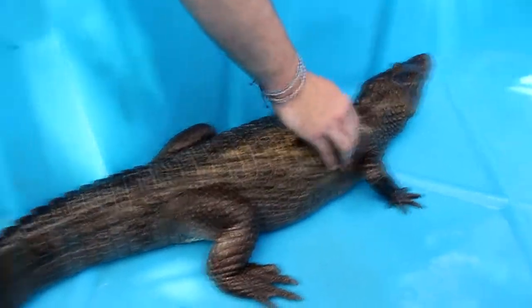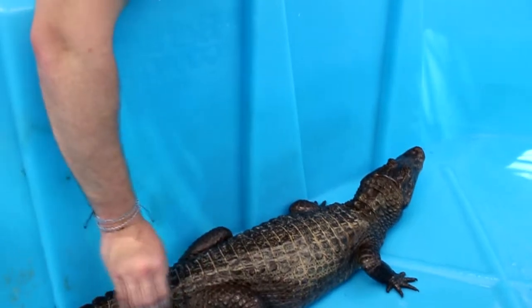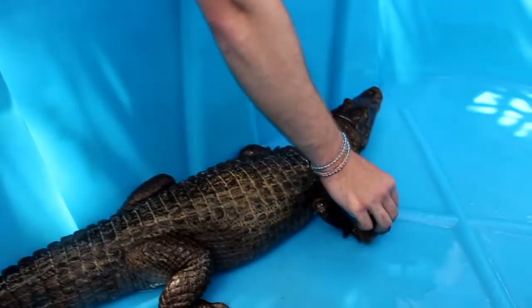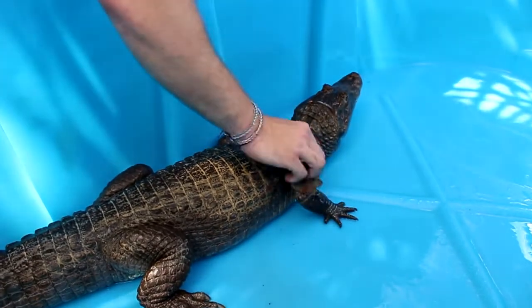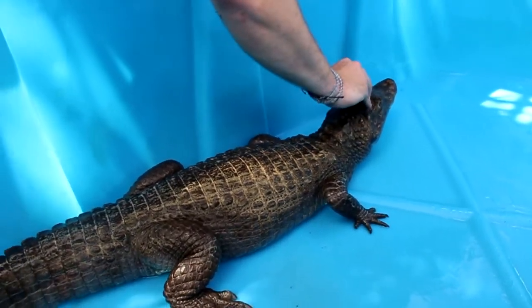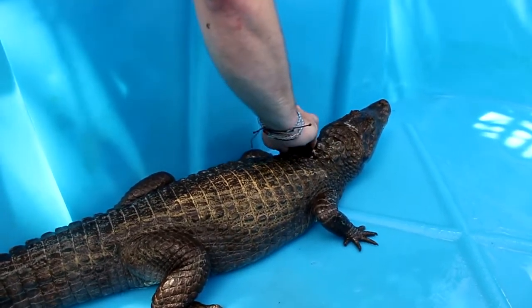Now, this is not the first time I've done this with Sandstorm. I've done this with him about 3 or 4 times, every few times we clean. He's being really well behaved. He knows what's going on, but that doesn't mean that's going to last forever. And I'm ready for him to just turn around and grab me by the arm.